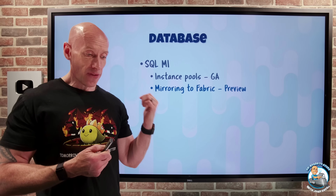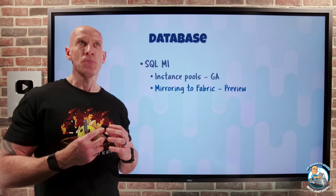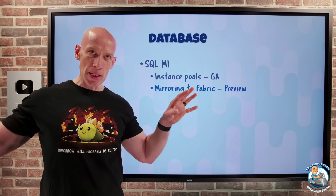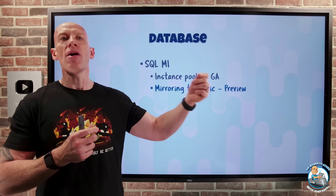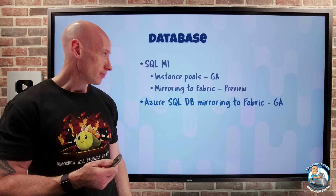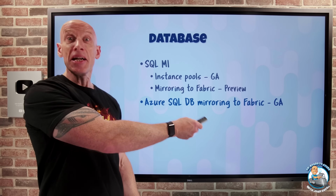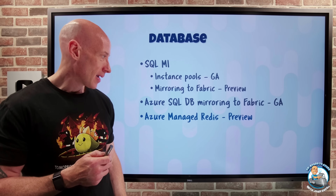I can also mirror to Fabric. Obviously, this is becoming a bigger and bigger thing where I have data in other places, but I want to be able to use the analysis capabilities of Fabric, where I can now mirror into that OneLake, that Delta Parquet format. Also, Azure SQL Database can mirror to that OneLake format in Fabric.